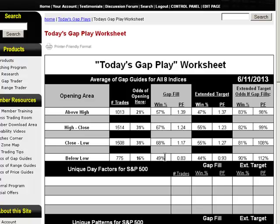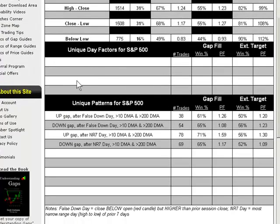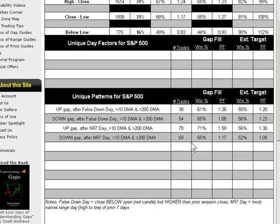None of the individual gap guides met my criteria. Certainly the ES did not, which is my primary instrument, nor the spider. There were no unique day factors that I also consider in play, nor any unique patterns that were overly good or bad. Right? Let's check out down gaps after this unique pattern defined down here. Just sort of neutral. Down gaps after an NR7 day, the most narrow range day of the past 7, neutral. So nothing compelling.